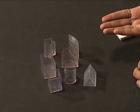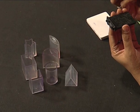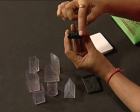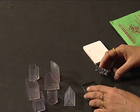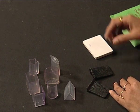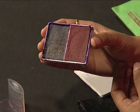Can you observe these stamps? These stamps are in two different designs. On one stamp, a fish is engraved, and on the other one, a zigzag design is engraved. Now, you must be thinking, how can we use these stamps in the absence of the ink pad in the classroom? With these stamps, an ink pad is also given so that children can use it easily and the teacher need not arrange for the classroom activity.